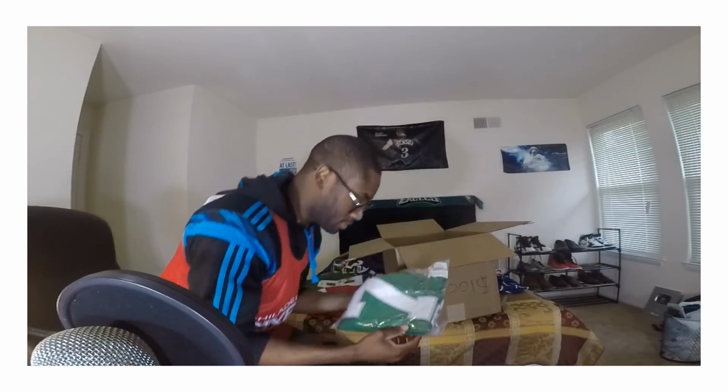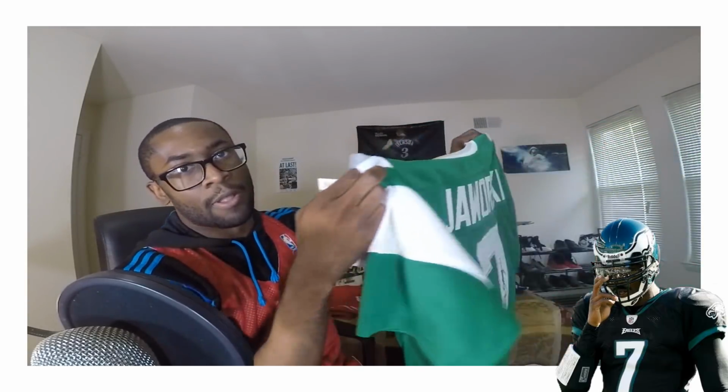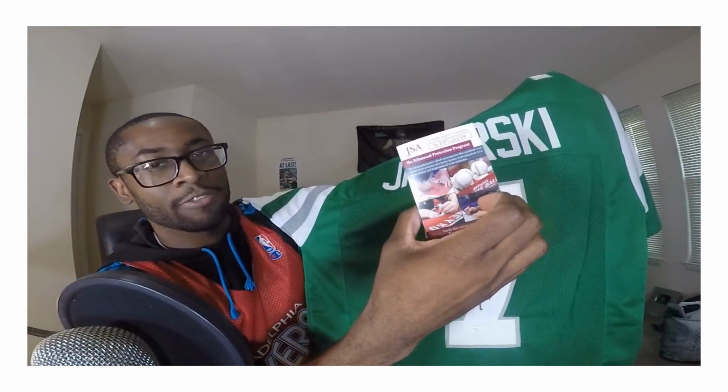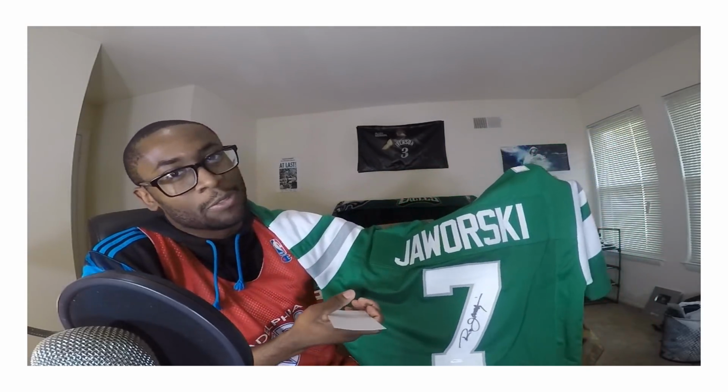So it looks like this is the last jersey right here, and obviously it's Eagle Green, Ron Jaworski. Jaws got that Kelly Green once again, that number 7 from the front. You might be like, oh, it's Michael Vick. No, you can see the autograph right here, the certificate right here, man. Very, very nice. I love this one, man. I'm gonna have to choose between him and Randall. Can't have two Eagles quarterbacks hung up on the wall. Maybe I can't, I don't know.